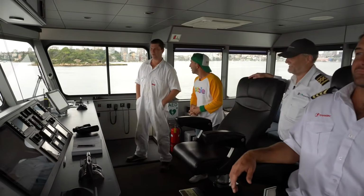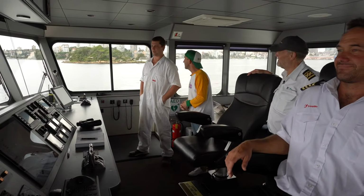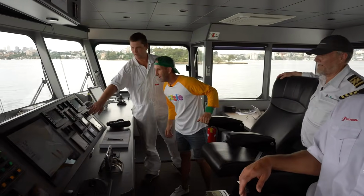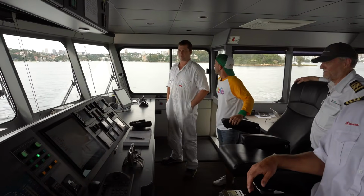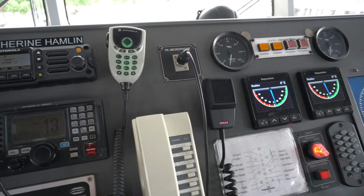So what's Zach's job? So I'm the engineer on board. I basically just maintain the boat and keep up with all the tasks. On the run, we monitor the boat here. These are our engine panels, our auxiliary systems, and I'm basically checking the temperatures and oil pressures, and just inform the skipper if anything's wrong. And I'm basically here as a backup for him as well.